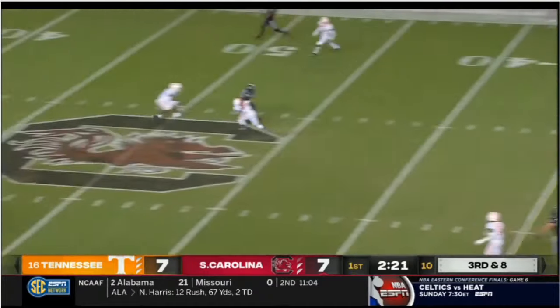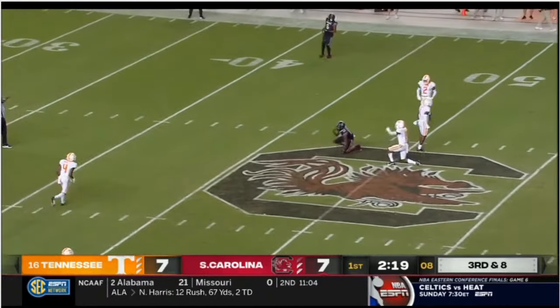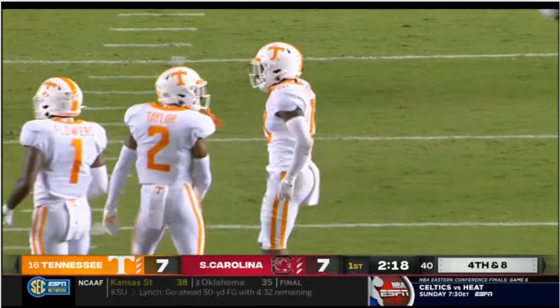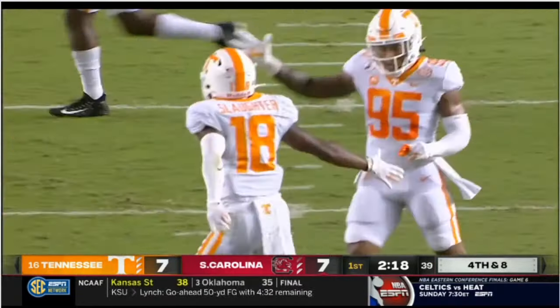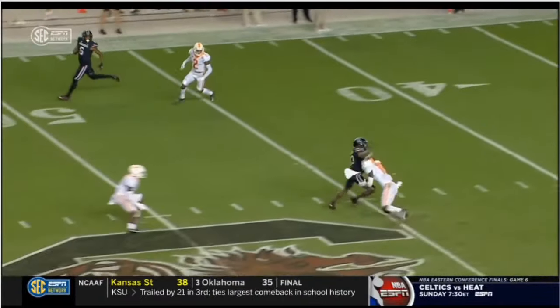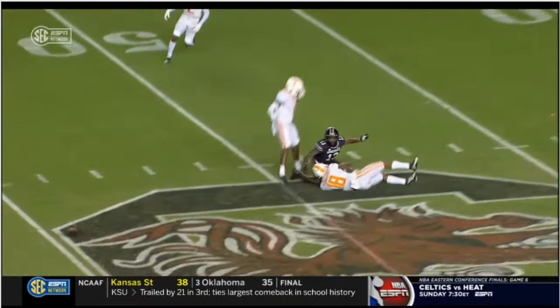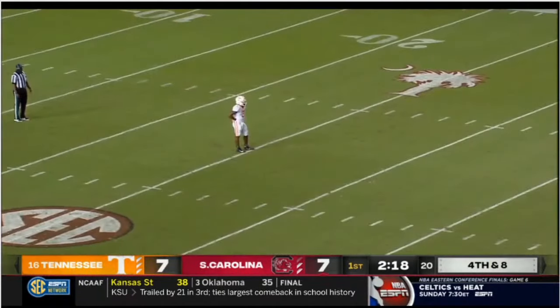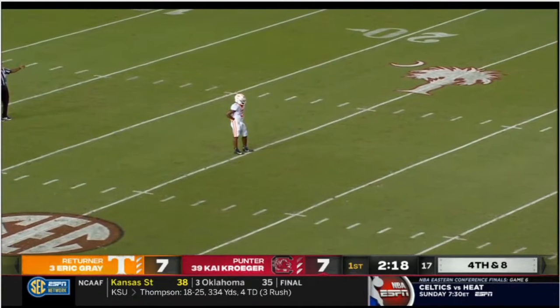Hill into traffic, throws behind and in front of the receiver, Shi Smith. Gamecock faithful want a flag. There's not one down there. It's 4th down. 3rd and 8, South Carolina. But you see Shi Smith again working in the slot. I gotta tell you, there was a lot of contact. I don't know if Shi Smith would have had much of a chance as he tried to play back to that ball. It was behind him from Colin Hill. No flag comes out.